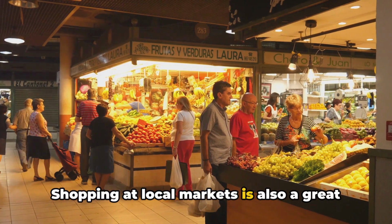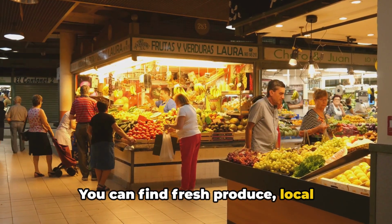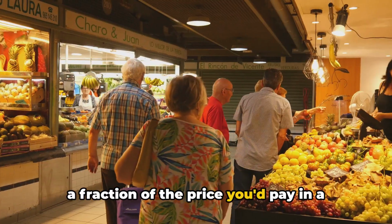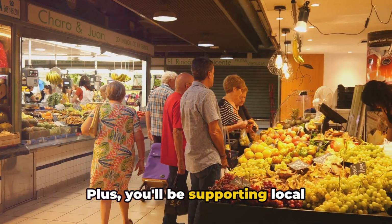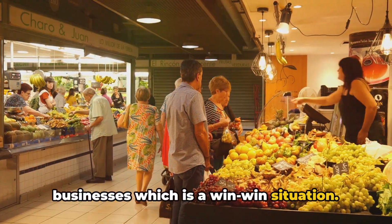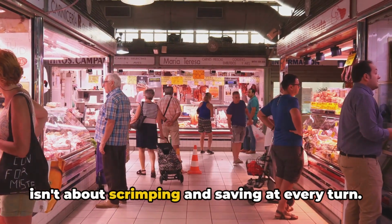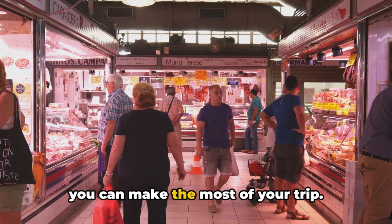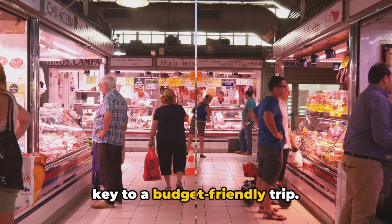Shopping at local markets is also a great way to stretch your budget. You can find fresh produce, local delicacies, and unique souvenirs often at a fraction of the price you'd pay in a standard store or restaurant. Plus, you'll be supporting local businesses, which is a win-win situation. In conclusion, smart money management isn't about scrimping and saving at every turn. It's about making informed decisions so you can make the most of your trip. Remember, smart money management is the key to a budget-friendly trip.